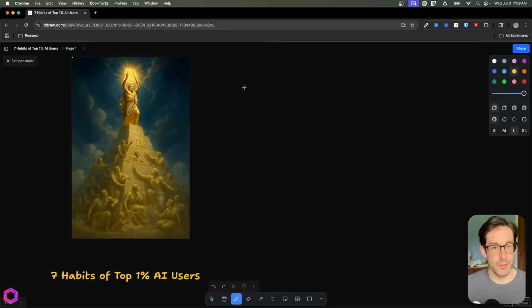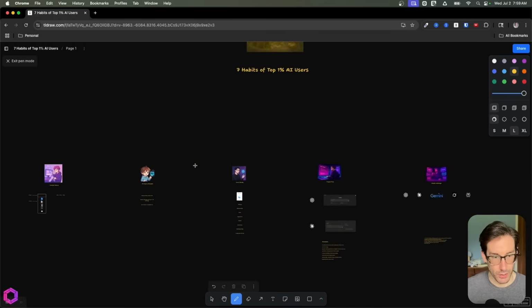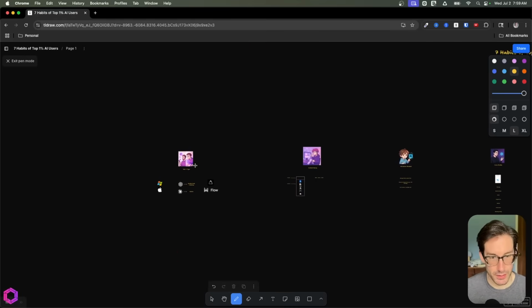Alrighty. So as always, we have ourselves an interesting image that's been given to us from OpenAI, and this is its interpretation of the top 1% of AI users on top of this pyramid. Very ancient Rome style. As usual, we have a variety of areas we're going to walk through. Like I said, 7. So we'll start on the left, go right.